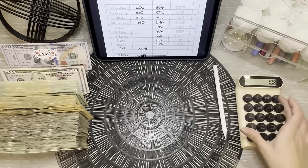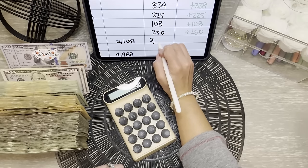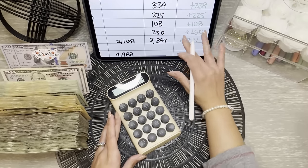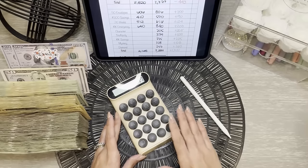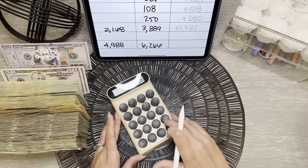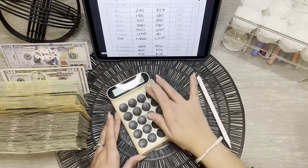All right, you guys, let's add this up real quick and we'll see how much we have saved so far. All right. So we've managed to save $3,889 for our savings challenges. And that was a positive change of $1,721. So let's add up the final totals or the subtotals. So that's 2,377 plus 3,889. That is a subtotal of $6,266, which gives us a positive change of $1,278. That is awesome. I am really happy about that.